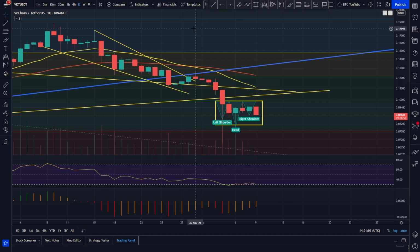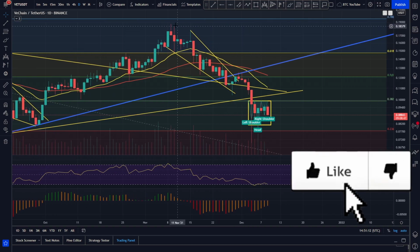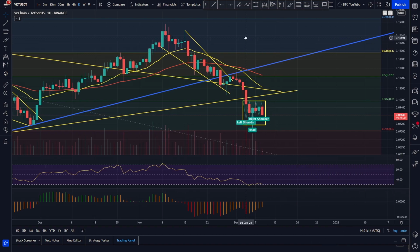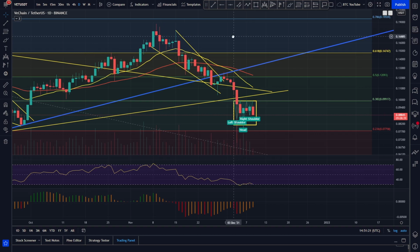Obviously, Bitcoin is heavily correlated with Vechain right now, so Vechain is struggling because of what we've been seeing with Bitcoin recently. That big sell-off that we've seen basically since the 9th of November, we've seen Vechain essentially halve in price here, which is absolutely crazy to see. A 50% drop in essentially a month for Vechain because of what Bitcoin's been doing.